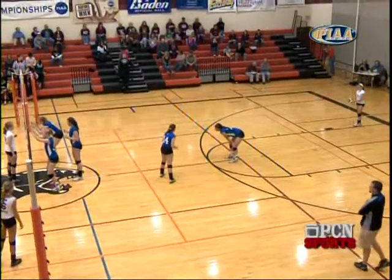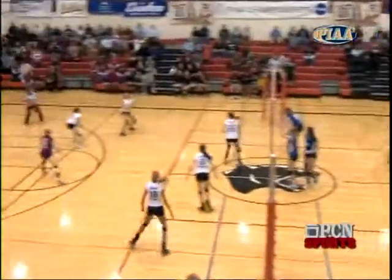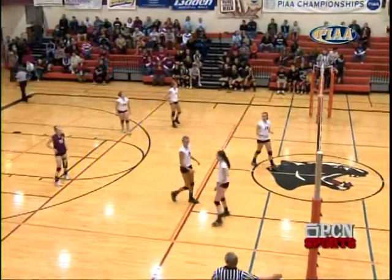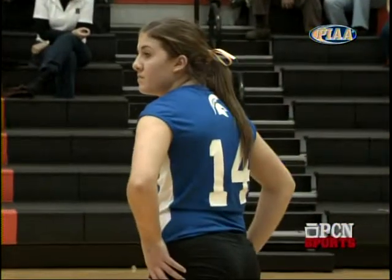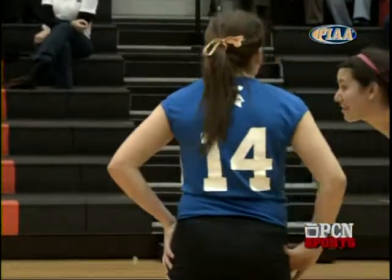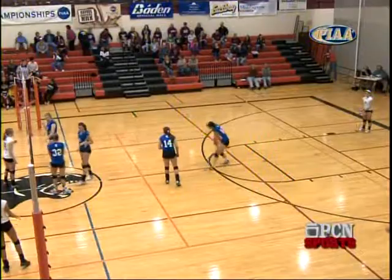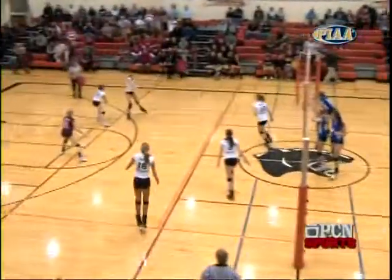15 serving 17. Now just a matter of getting it over here for Katie Castle. Oh, wow. Katie Castle manages to find the inside corner. I was going to say, wow, that's pretty aggressive, but it was pretty aggressive, and it got the point. That's guts. Yeah, that is gutsy. But that was just a perfect serve. That's guts from a sophomore. That's what you call an ace in tennis.